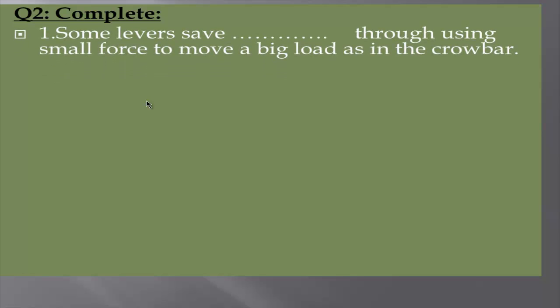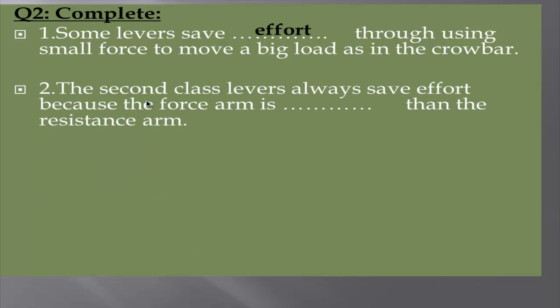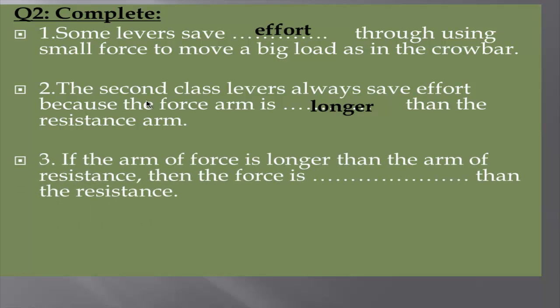Complete. Some levers save effort through using small force to move a big load, as in the crowbar. The second class lever always saves effort because the force arm is longer than the resistance arm. If the arm of force is longer than the arm of resistance, then the force will be, as we said, smaller than the resistance force.